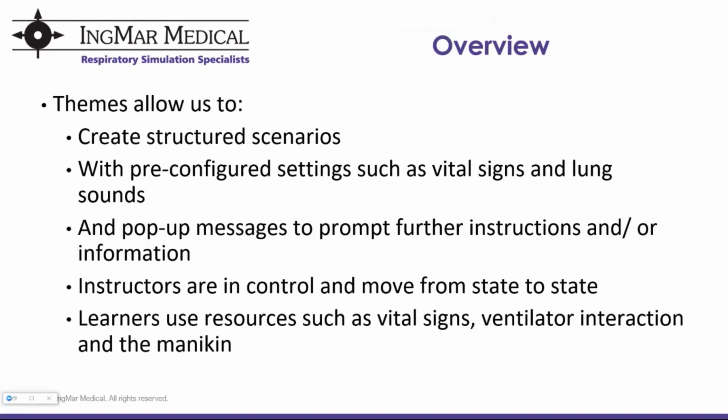Instructors are in control using both the LEAP windows and the ASL windows to move from state to state depending on the learner's treatment decisions and reaction time. And the learners will use resources such as vital signs, the real patient-ventilator interaction, and the SimMan mannequin to make their decisions just as they would in real life.